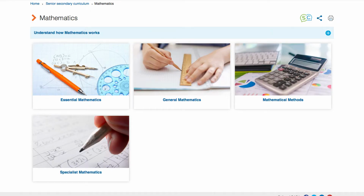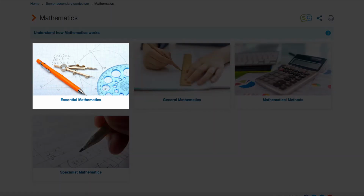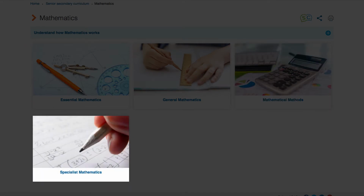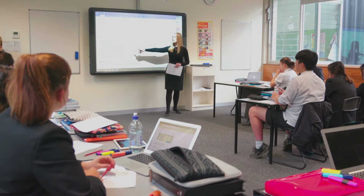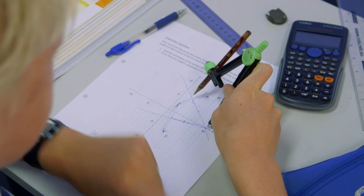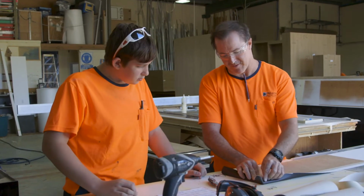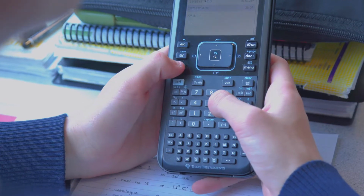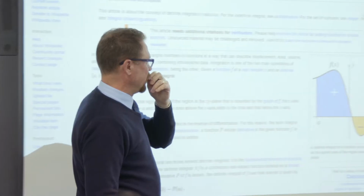Mathematics. In mathematics, the subjects are Essential Mathematics, General Mathematics, Mathematical Methods, and Specialist Mathematics. The mathematics subjects are differentiated and hierarchical, and designed to meet students' varying interests and abilities. Essential Mathematics is designed for students interested in practical applications of mathematics for future training or workplace environments. General Mathematics is about the discrete mathematics and geometry needed to analyse and solve problems. For example, students find solutions needed for financial modelling, network analysis, scaling and navigation.